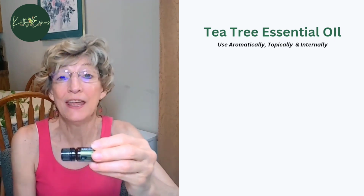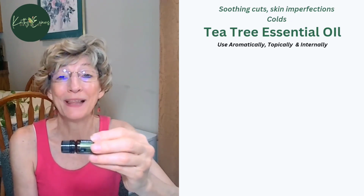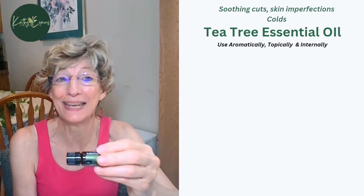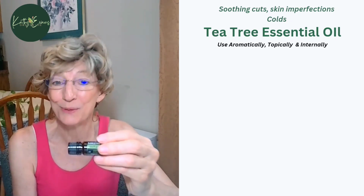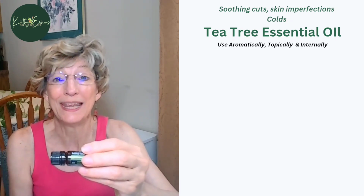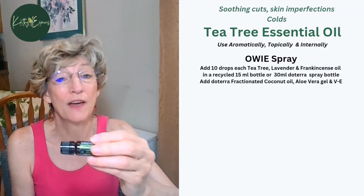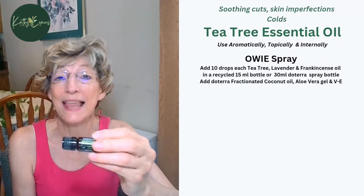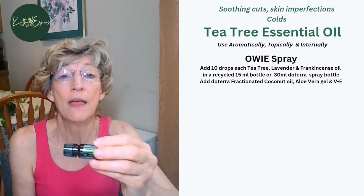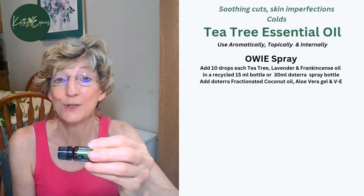and internally for cuts, colds, skin imperfections. Tea tree replaces any antiseptic over the counter for supporting skin health, and it also supports immunity. So the first way to use it is the recipe for owie spray. 10 drops each of tea tree, frankincense, and lavender, and equal parts of Doterra fractionated coconut oil, vitamin E, and aloe vera gel. Put it in a 1-ounce spray bottle.